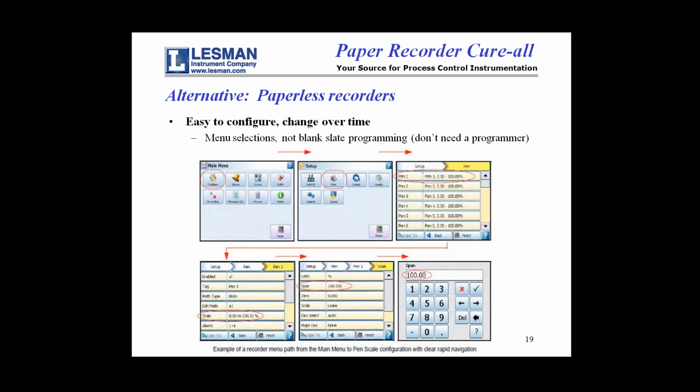This is different than other devices because, like recorders have always been, it's menu-driven for setup. That's different than, I'll show you some screens later on, what I call blank slate programming. Blank slate programming is what you do with PLCs and HMIs. There's a development program, and when you start out, you literally start out with a blank slate. You have to tell it what you want to do in what order and all that kind of stuff, because you're a programmer when you do that. Recorders, you don't need to be a programmer.